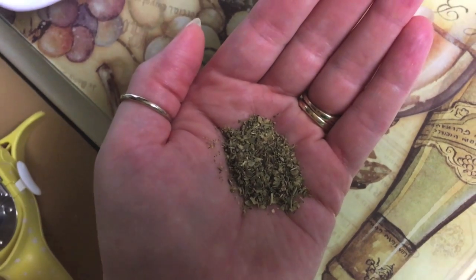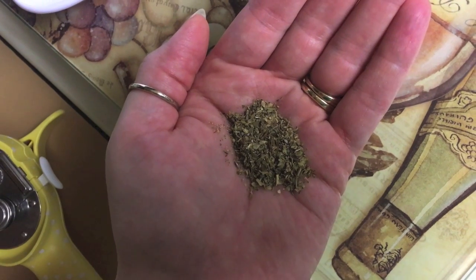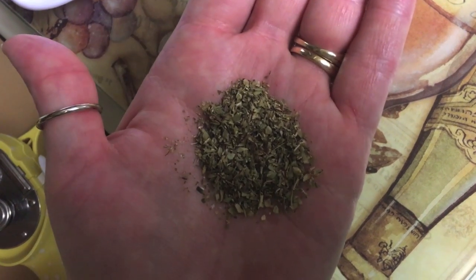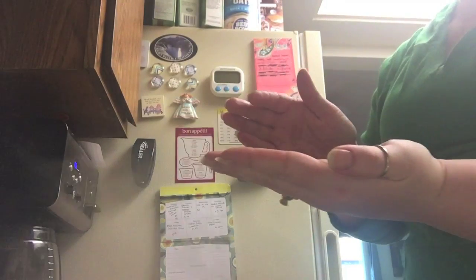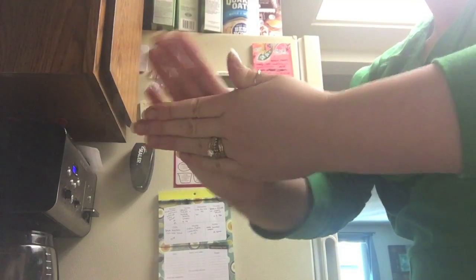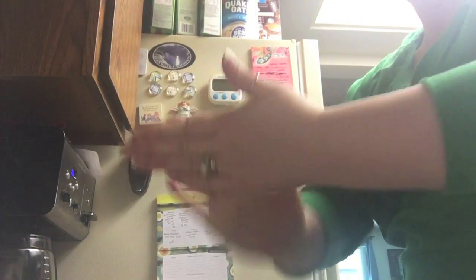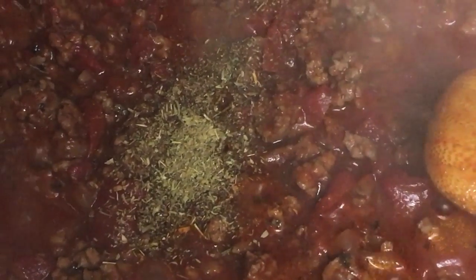I'm not sure if I've talked about this before, but I take dried herbs and I rub them in my hands as I drop them into the pan to open up the flavor. So I do a little number like this. See how fine it got?